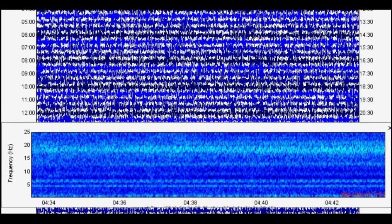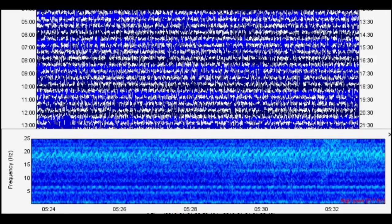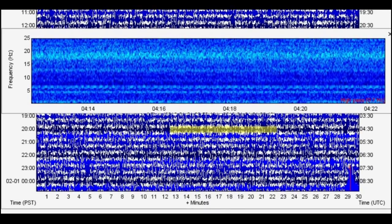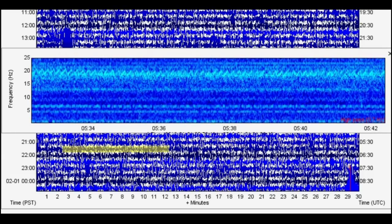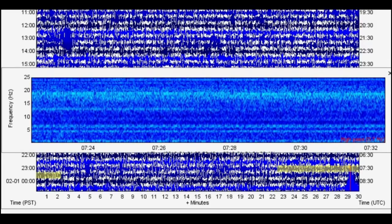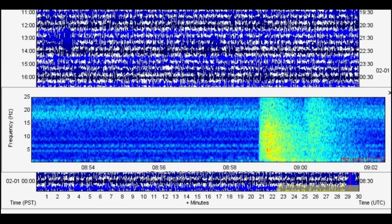Not seeing too much else. Sorry, guys, that this is taking forever, but I am going through pretty much every single bit of data that I have on here. To save on time, let's go quicker and quicker and quicker. Yeah, there could have been a few other tiny microquakes throughout the day. But nothing too notable. Here it is, right here.